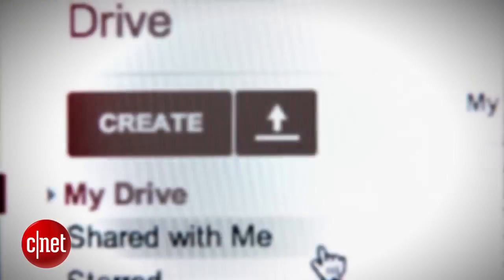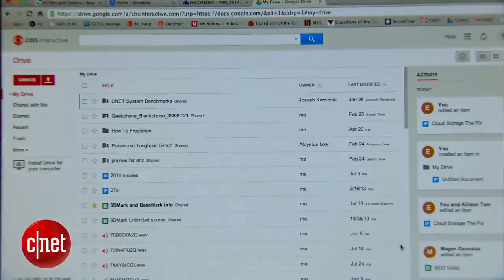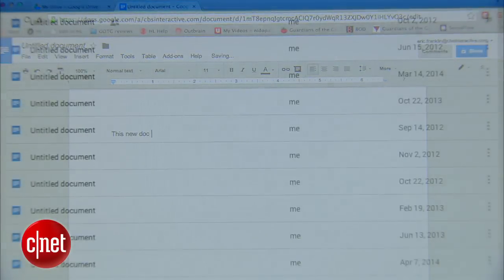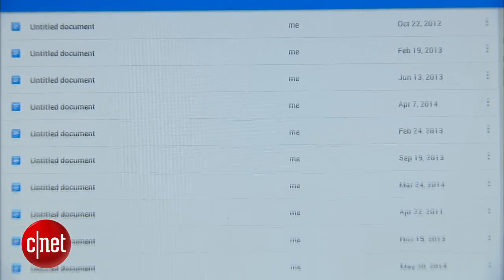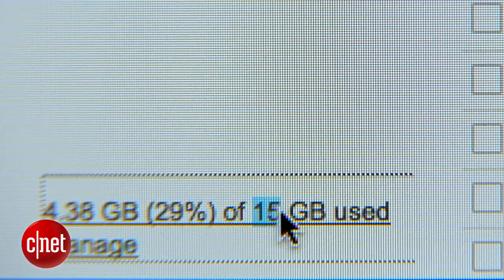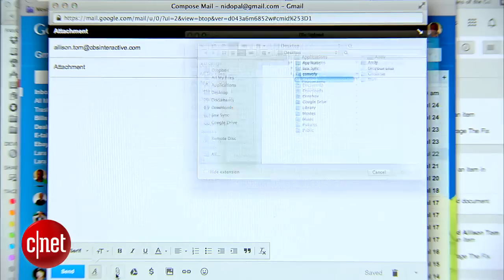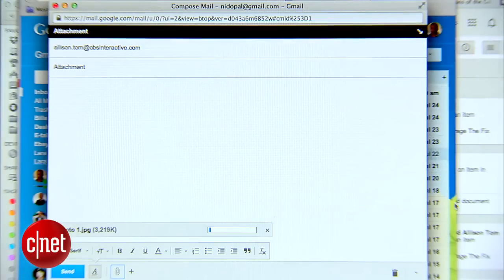Google Drive is the one I use most, primarily for work, but also for personal docs and projects. Honestly, pretty much everything I type is at least in an untitled Google Drive document somewhere. Drive offers 15 gigabytes of free storage. Now, unfortunately, that's spread across all Google services, including Gmail. So if you send a large attachment, it counts against your storage.